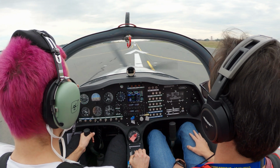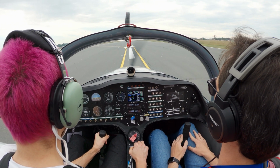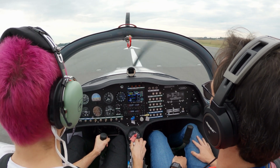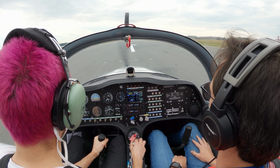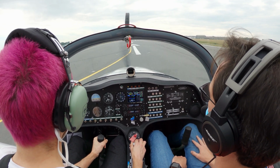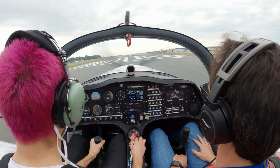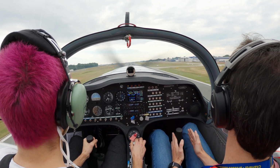Okay. So the wind is 120, slightly. A bit, slightly. That's a bit too much. Yeah, very good. Airspeed alive, full power. 55 knots, rotate. Oh, not so brutal with the controls.